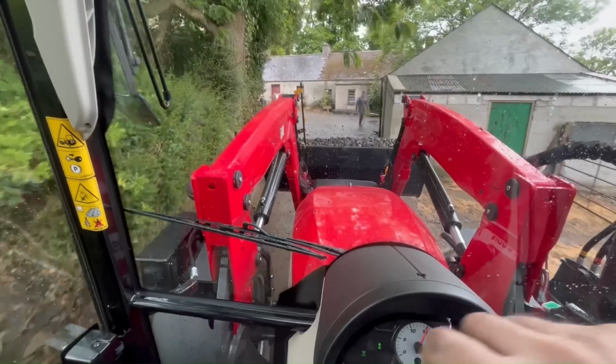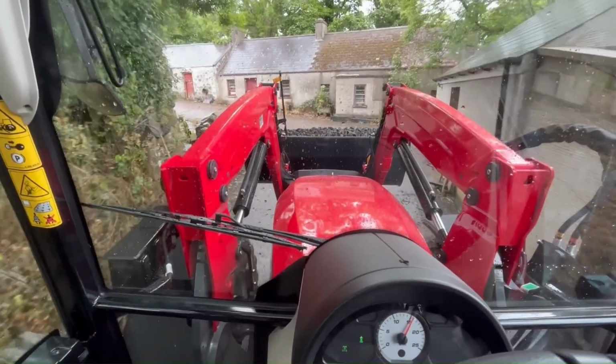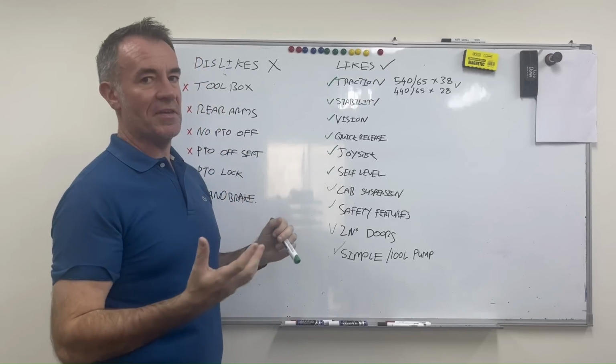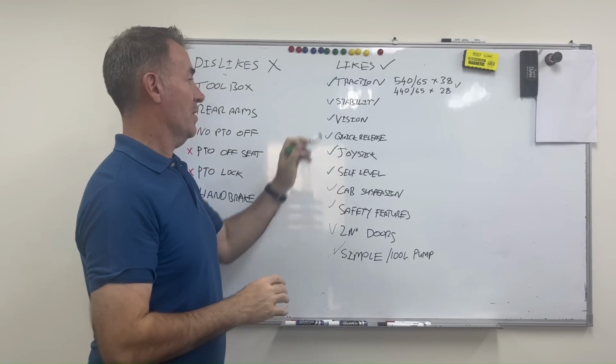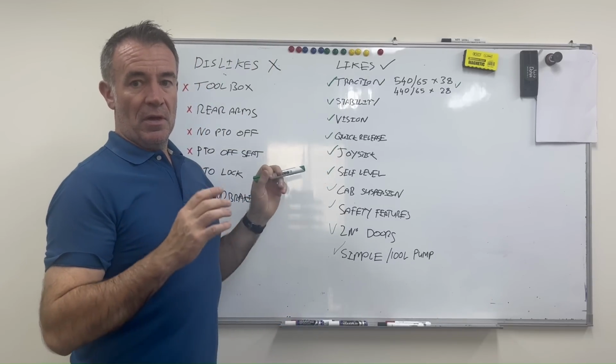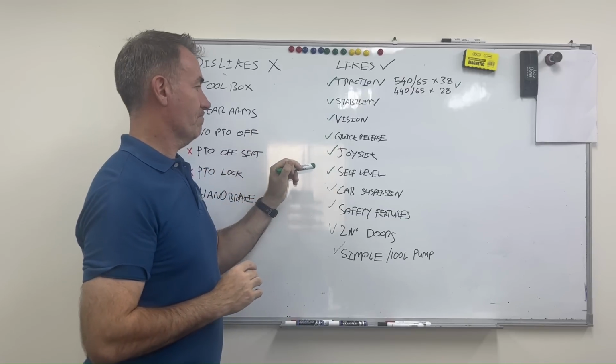Also, the cab itself had great vision out of the cab. Now you could argue the loader sticks up a bit, yes it does, but you've got to sacrifice that to get the height. Height is not so big a deal for us because we don't stack stuff up high, but anyway, so that was vision, good vision, great view out of the cab on 5711.